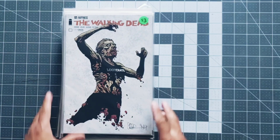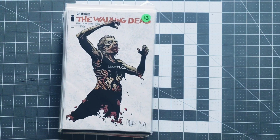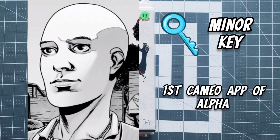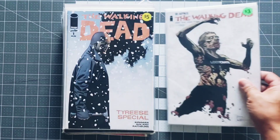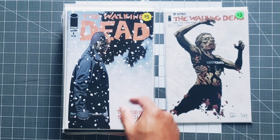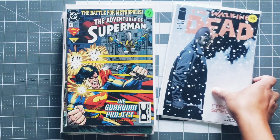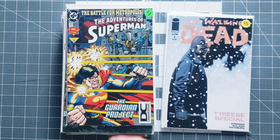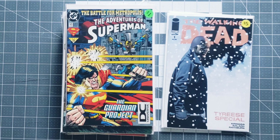All right. So in this stack we have the Walking Dead number 132. I think this is a minor key. I think this is the first cameo appearance of Alpha, but I'm not sure. And then this is the Walking Dead number 1, the Tyrese special. So he had a mix of old comic books, newer stuff, modern, and also some 90s comic books.